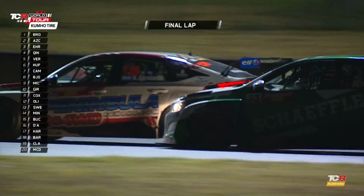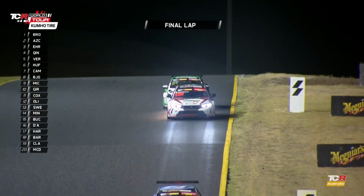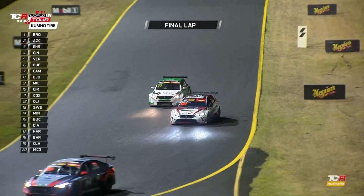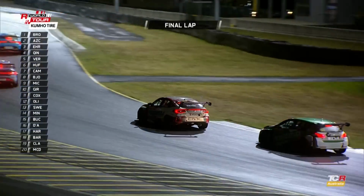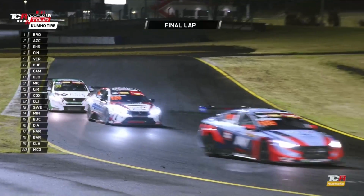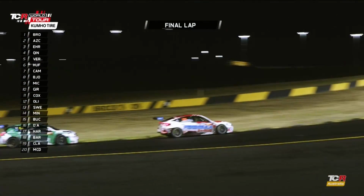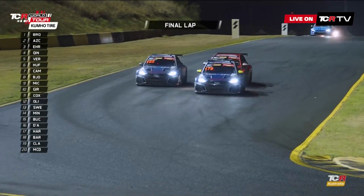They try to go side by side. The battle for pole for race 2 is on. Brown with a 6.09 second lead over Athcona. Elishay to 3rd from Machinqua and Vervish. They're your top 5. We're watching this because it's the other part of the story. Who is going to get pole for tomorrow for race 2?